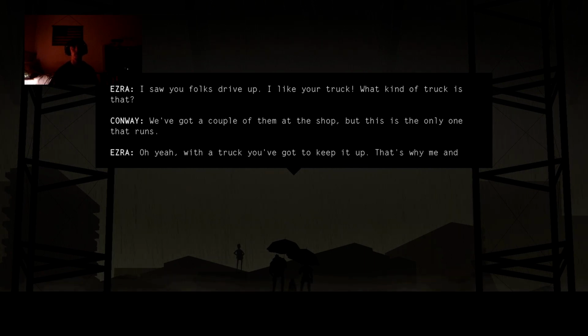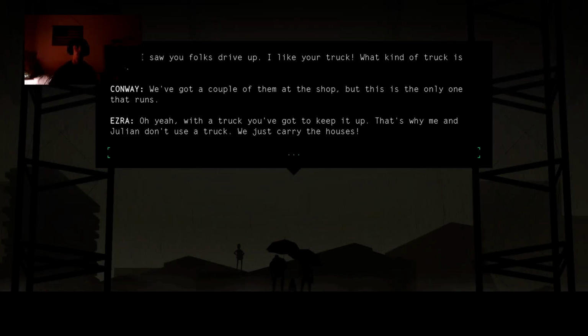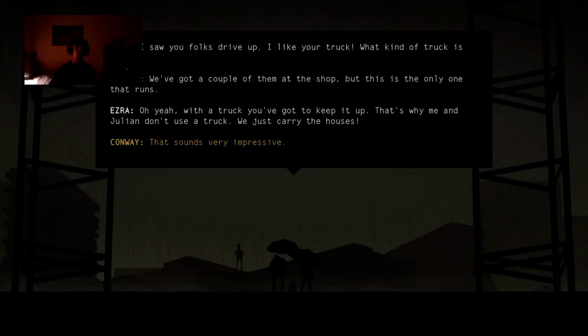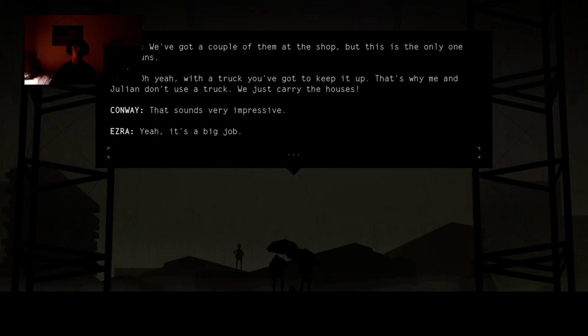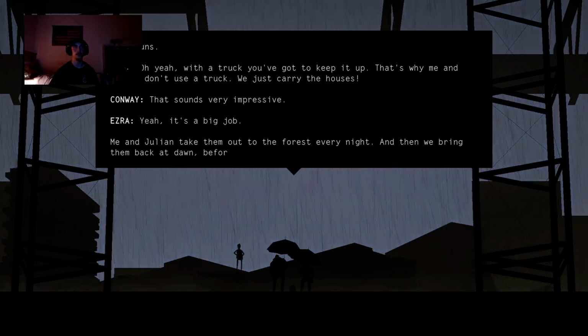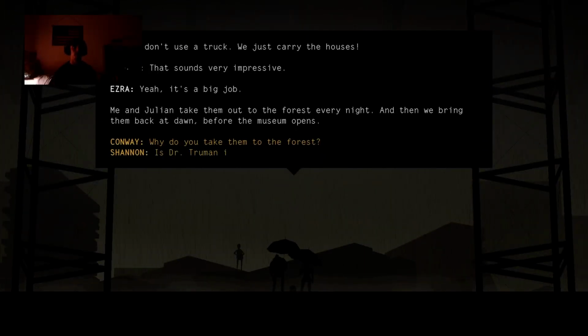Oh yeah? With a truck like that, you gotta keep it up. That's why me and Julian don't use a truck. We just carry the houses. That sounds very impressive. Yeah, it's a big job. Me and Julian take them out to the forest every night, and then we bring them back at dawn before the museum opens.